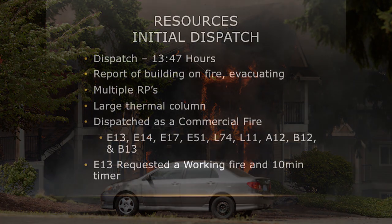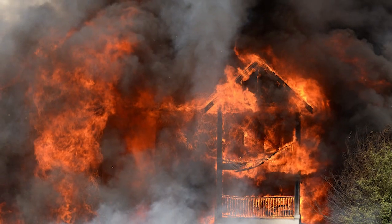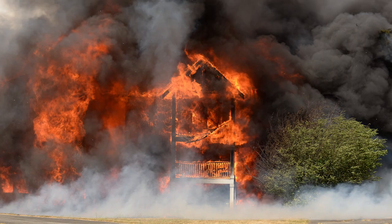The initial dispatch was at 1347 for this fire. It came in as a commercial fire, so we had 4 engines, 2 ladders, a couple battalion chiefs, and an A crew dispatched. The first engine company upgraded to a working fire incident and a 10-minute timer to get the clock rolling. By 1407, we had called full alarms, and because of the activity in the zone and us draining so many resources, we weren't able to fill the 4th alarm of the incident. Multiple calls came in, and a large thermal column was visible from many miles away.